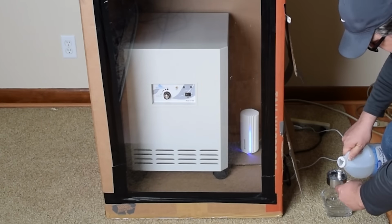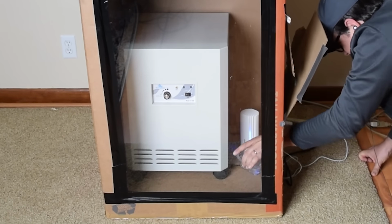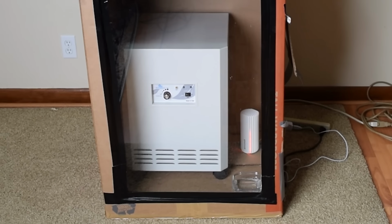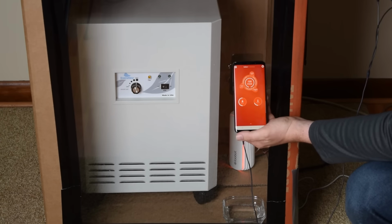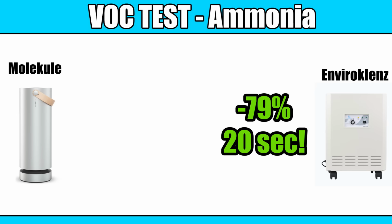So for this test, I bought a meter that could measure various types of VOCs, including things like ammonia. So here I poured 2 cups of ammonia into a bowl and put it into our testing chamber, where it quickly registered on the VOC meter. I found that when I turned on the Enviroklenz, it very quickly brought the levels back to normal. In fact, it reduced the levels 79% in 20 seconds, which is crazy fast.